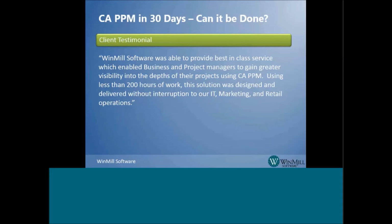This is a quote from one of our clients after their implementation. WinMill software was able to provide best-in-class service, which enabled business and project managers to gain greater visibility into the depths of their projects using CA PPM. Using less than 200 hours of work, this solution was designed and delivered without interruption to our IT, marketing, and retail operations.